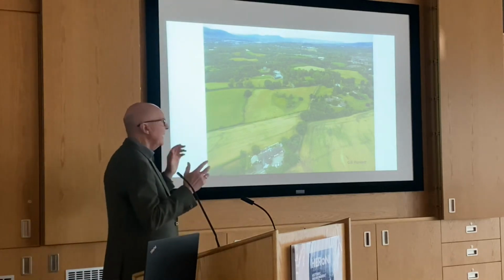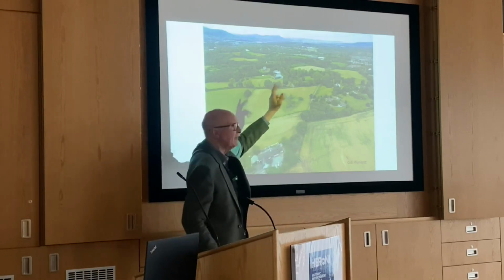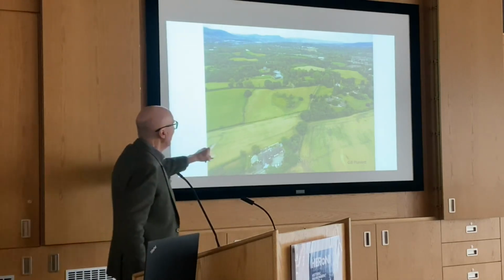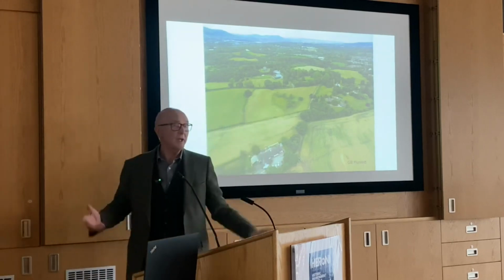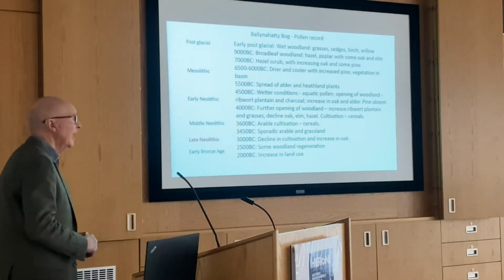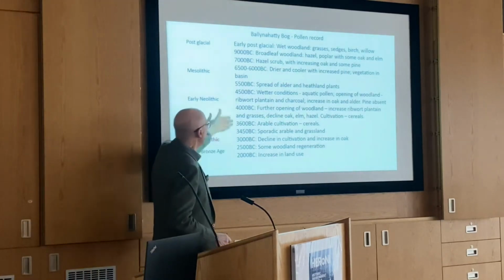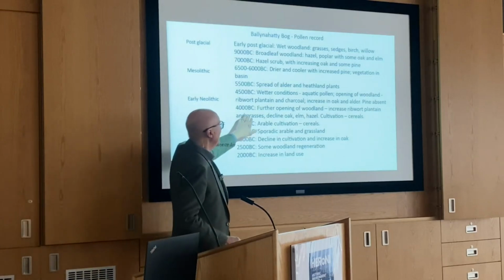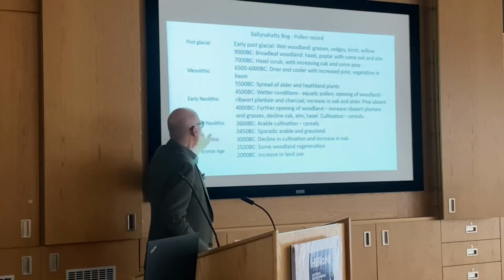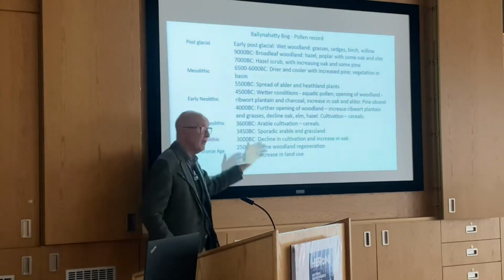Our site is just here, right? So we're looking north, and you can see there's Belfast Lough in the distance. But this area here is a boggy area, which in Neolithic times I think would have been open water. So we're able to extract some pollen, and the pollen record shows, concentrate on this end here. This is when at the early Neolithic we begin to see opening of the woodland and initial clearance. The middle Neolithic, by 3600 BC, we see arable cultivation and cereals are in the area.